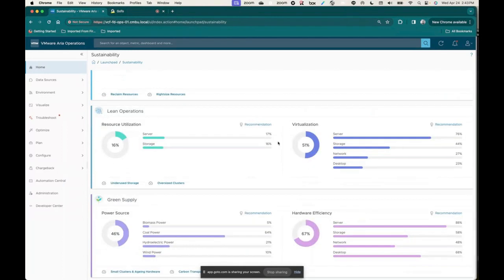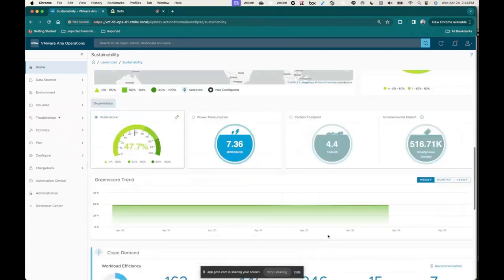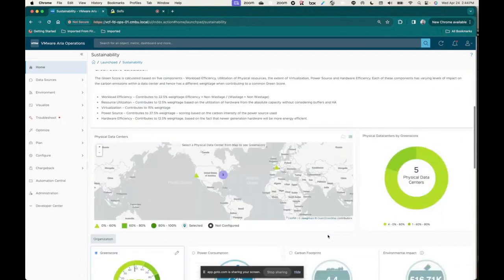Again, level of virtualization as well as power source, so we can put in various power sources and then put our percentage of reliance on those power sources, and looking at hardware efficiency. This is mainly around, do we have newer hardware? Is it older hardware? How quickly is that aging out? The idea here being that newer hardware should be more efficient. So that's just looking at the green score and sustainability.